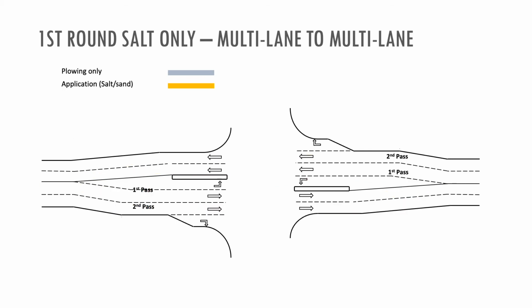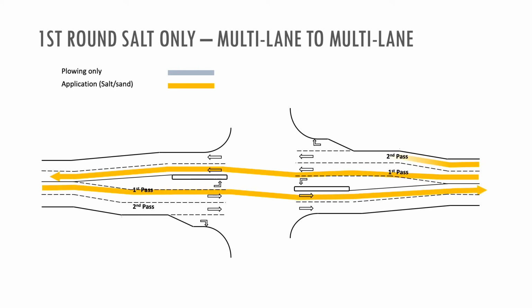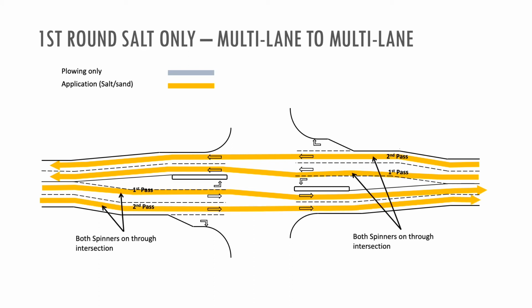This example is multi-lane to multi-lane. You can see on the first and second passes, both spinners are utilized while passing through the intersections. And while exiting the intersection, only the left spinner will be used outside of the intersection.